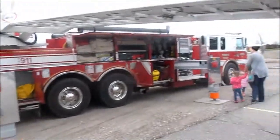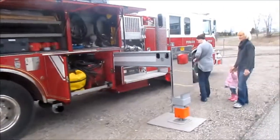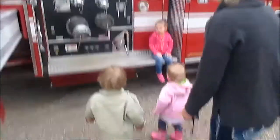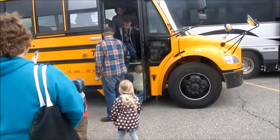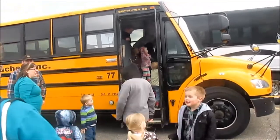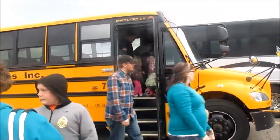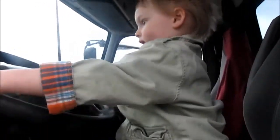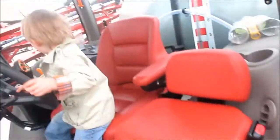Whoa! Cool. Is this a fire truck? Oh my gosh! Cool. Makes me so sad when he goes on things and he doesn't need me. Ready? He's gonna go. Are you in the recycling truck? It's really big. Cool. Are you gonna drive it? You going up in the big tractor, combine, harvester, something? Wow. This is so cool. You're so high.